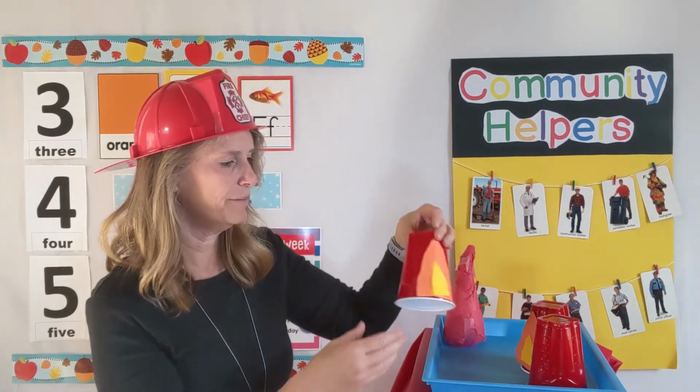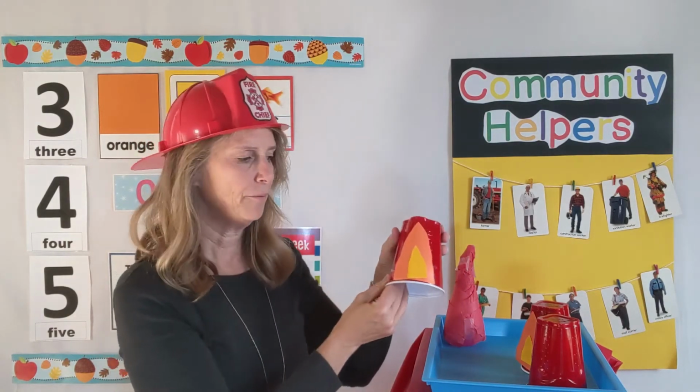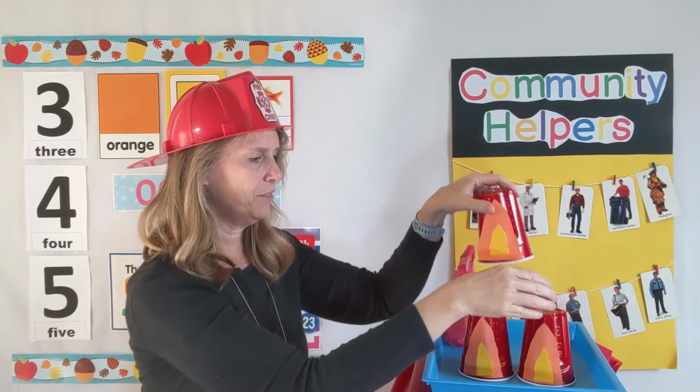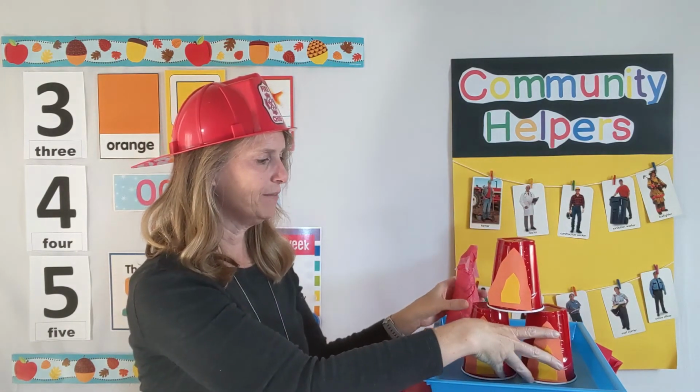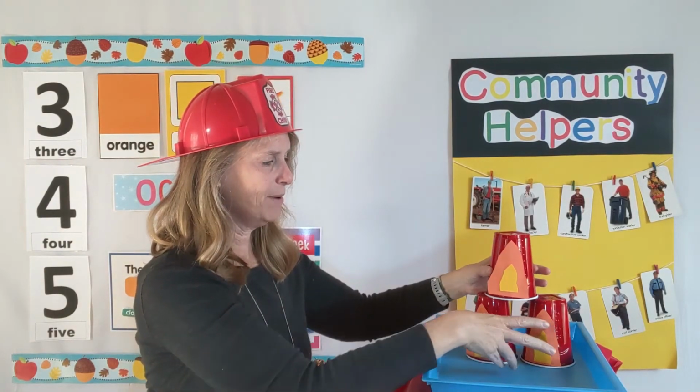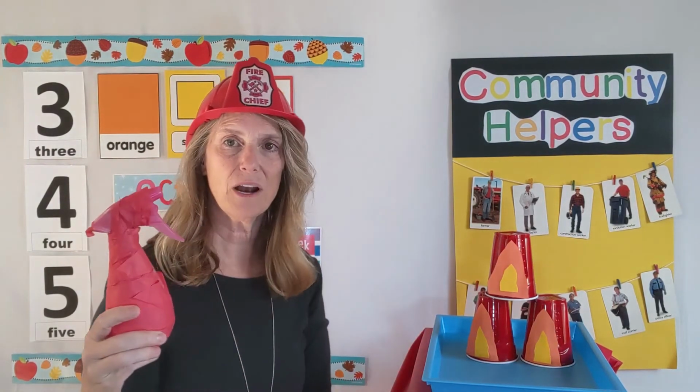Okay, I have flames. How many? I have 1, 2, and 3. I have 3. I have a stack of fire here. Push it back a little bit. And I have my fire extinguisher, because at home, your grown-up might have a fire extinguisher just in case there's ever a small fire that they can try to put out.